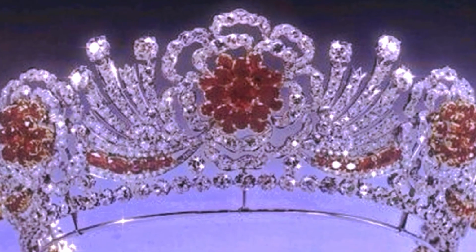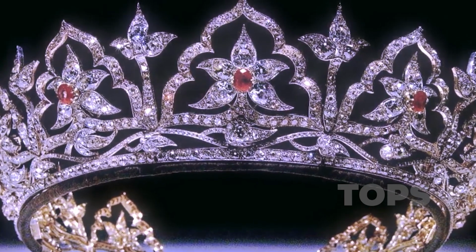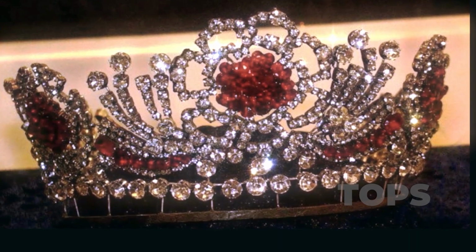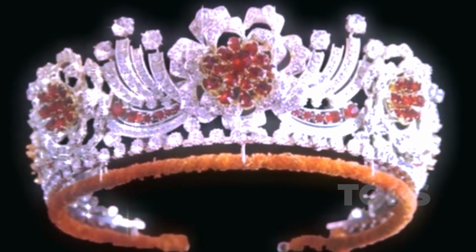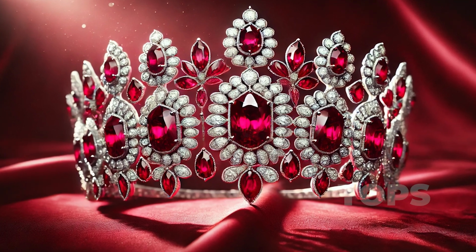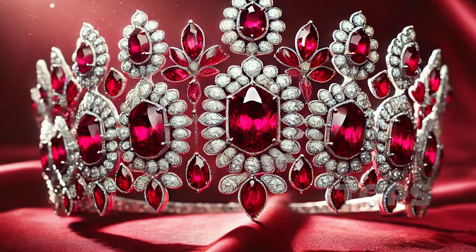of Myanmar in 1947. The Burmese people believe these rubies have protective qualities, safeguarding the wearer from illness and misfortune. The diamonds in the tiara were repurposed from a floral tiara made by Cartier in 1935, which Queen Elizabeth II selected as a wedding gift from the Nizam of Hyderabad.